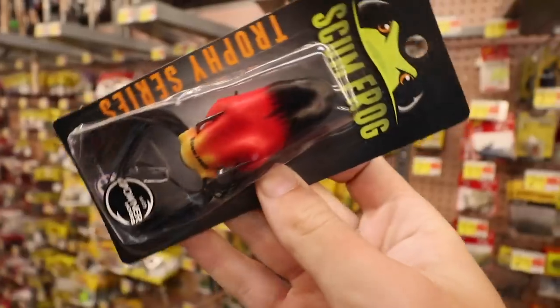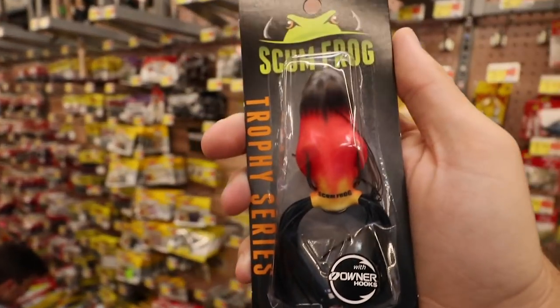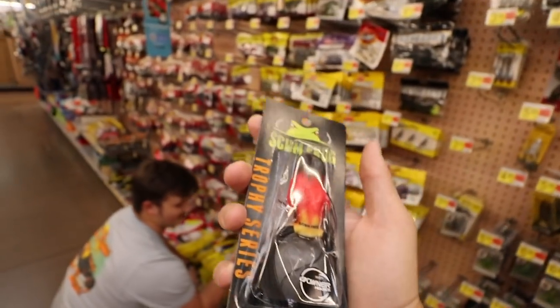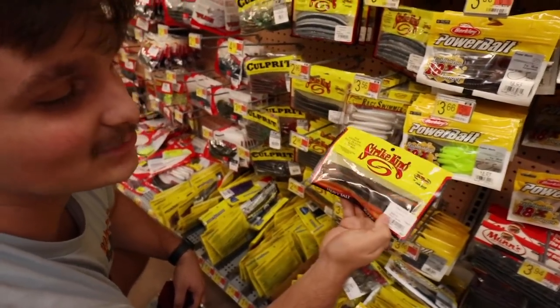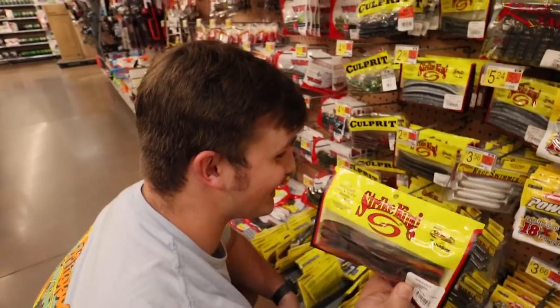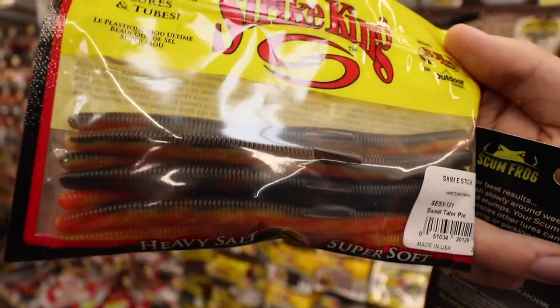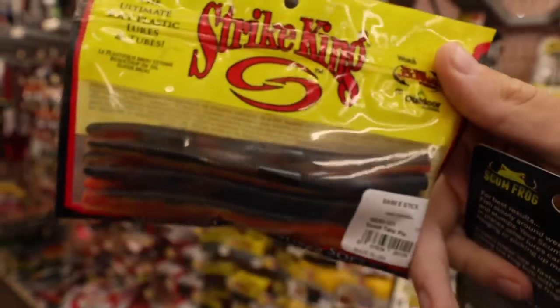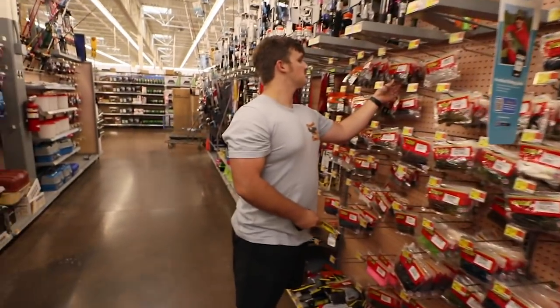We have to try. Guys, this lure looks exactly like candy corn, and that was just a completely random find. And I mean, frog fishing, I'm always down for it. Same color. Oh, that's perfect. Sweet tater pie, that's what it says right there. Let's give it a shot. Sweet tater pie with the black and the orange also kind of looks like a candy corn, but also like a pumpkin as well. So perfect.